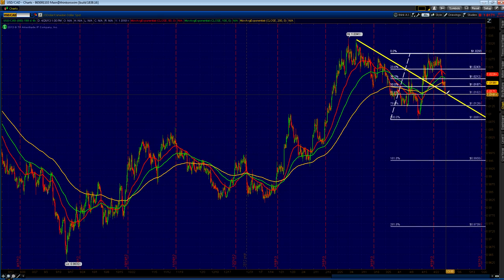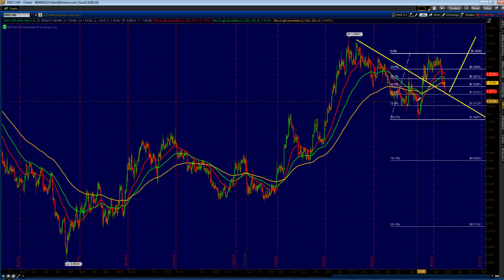I would not be at all surprised to see the market head higher from here. On the other hand, if we do manage to close below this 61.8 fib, say around 101.50, that could open up a little bit more downside on dollar CAD. But this is a good do or die moment for the rest of this week and the beginning of next week here on dollar CAD, as we fight with this 61.8 fib and trend line support.